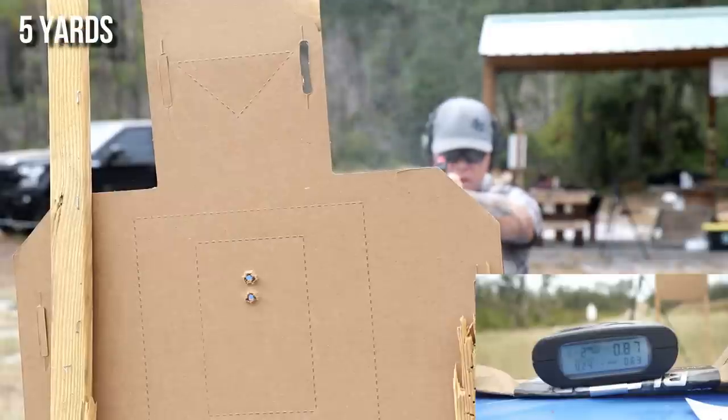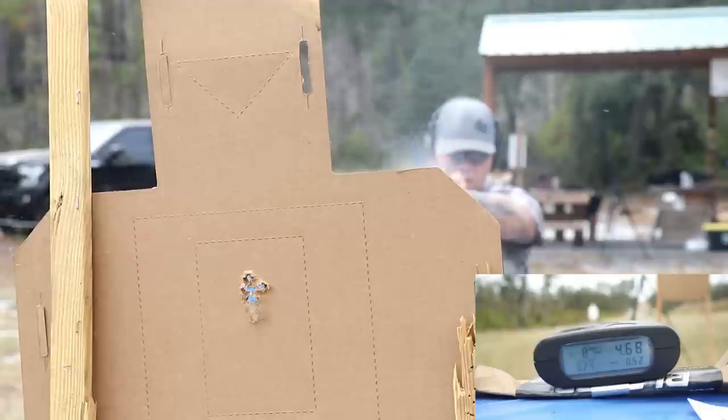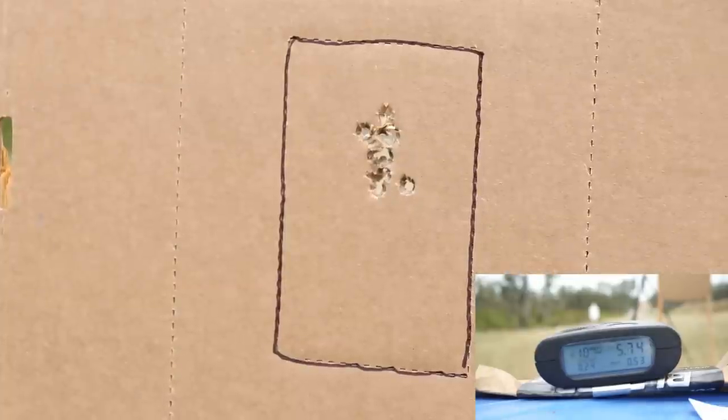Now let's see what happens at 5 yards. So here's my control group, fired at 5 yards. Remember, as soon as the dot stabilizes, goes back to natural movement, I'm pressing the shot. 5.74 seconds from 5 yards, pretty respectable baseline.